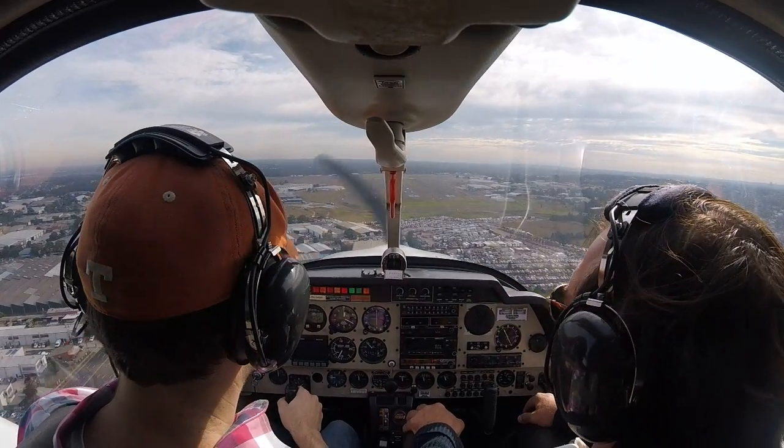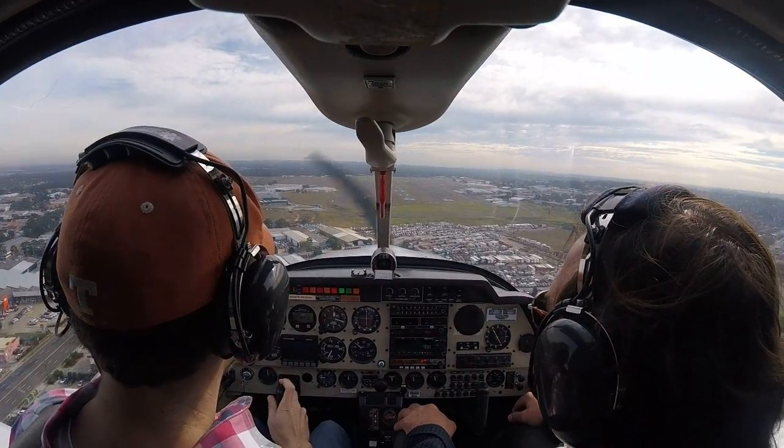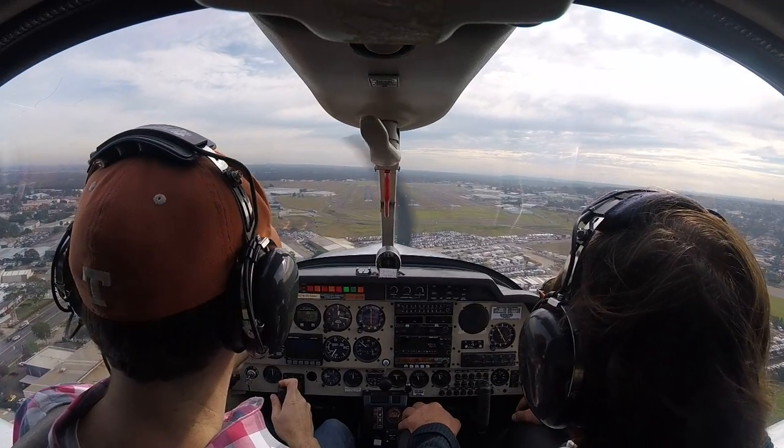Another Golf Tango. Any room in November, runway left, clear touch and go. Clear touch and go, runway left, any room in November.